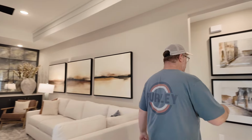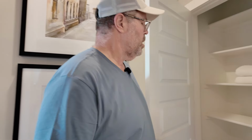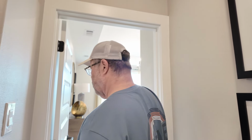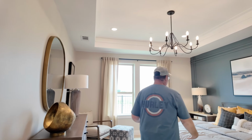All right, now come through here. Another linen closet, so you're not lacking for storage by any means. And then you come through, notice that it's dropped down to a 6-foot door. And now you are in your primary.